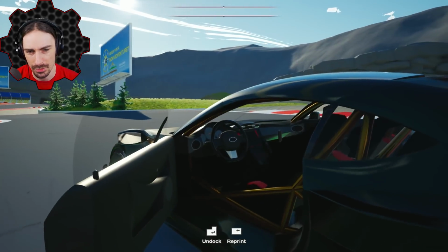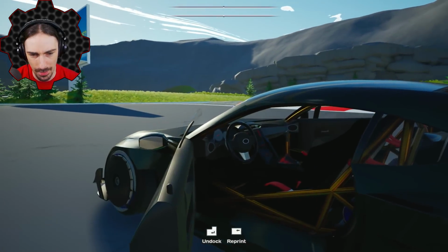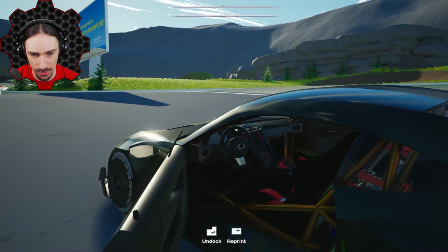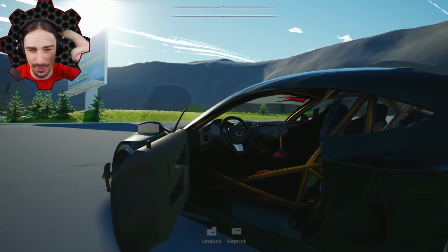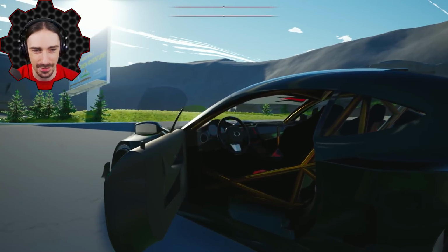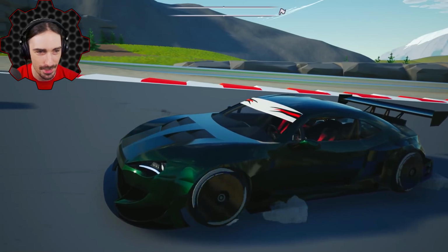Look at the door detail. There's a handle inside the door. It's got the console. It's got the pocket. It's got the storage area of the door. It's got the door lock push thing. This might be one of the most detailed cars I've seen.